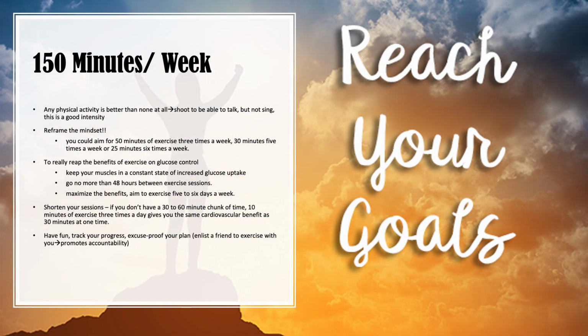So again, reframe our mindset. 150 seems like a huge number, but we definitely want to aim for reframing our mindset. We can change it up to 50 minutes of exercise 3 times a week, 30 minutes of exercise 5 times a week, or 25 6 times a week. So little breaks here and there.